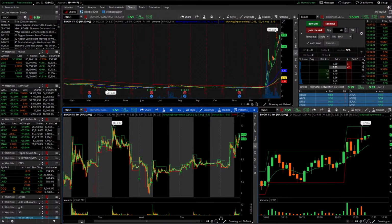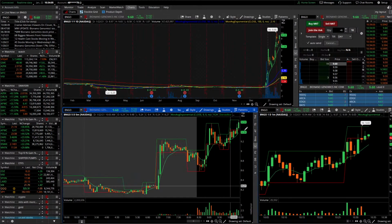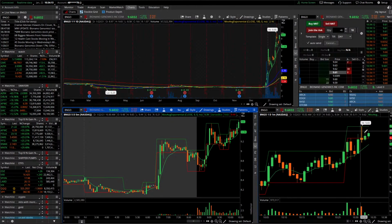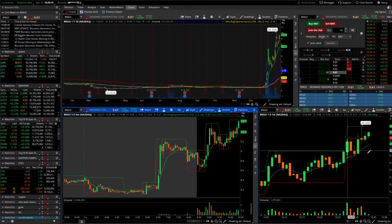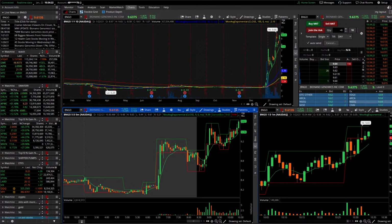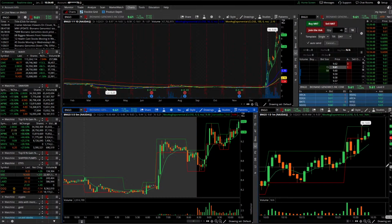As you can see, the selling pressure just to break, making this new high of the day. There's some good selling pressure right there holding it down at the moment. Yeah, a lot of sellers sitting there on the ask. Yeah, that'll be tough.